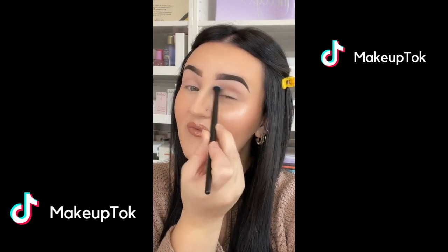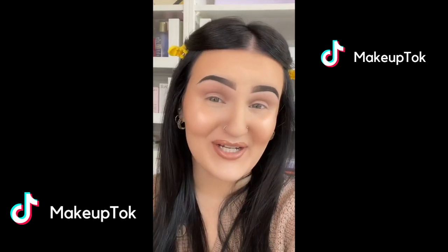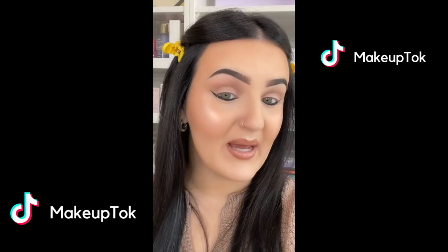So Spencer started with a little bit of a warm brown in the crease, just to give it definition. Just diffusing this out and taking it to the end of the brow. Now that we have that, we're going to put the black liner underneath. For the liner, I'm using Patrick Ta. Best freaking black liner. It is so creamy. Winged that bad boy out.